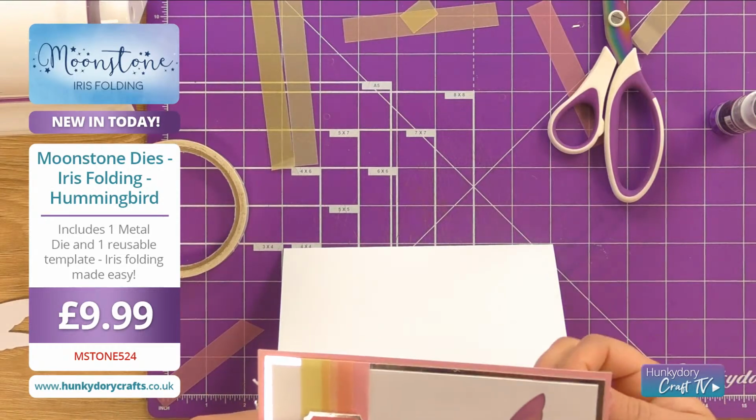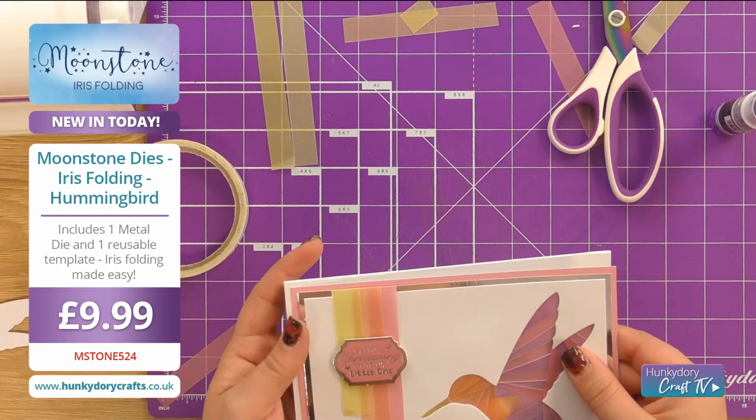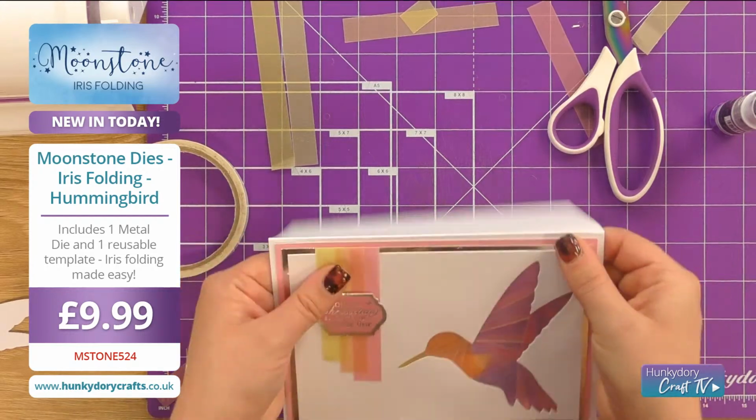So let's just pop that. I love the effect with the parchment. I think it's gorgeous. It's so pretty, isn't it? So give it a go. You're all going to be hunting around the house now for bits and pieces you can use in your iris folding. You really are, you really are.